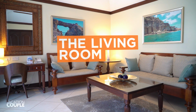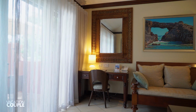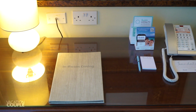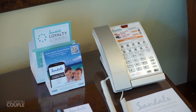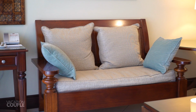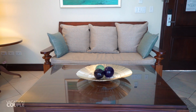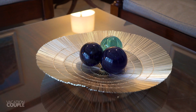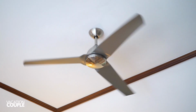Your spacious living room area is filled with gorgeous natural light. In the corner is a large mirror and writing desk. Here you'll find 2 UK electrical outlets, as well as your phone, paper and pen, and your room service menu. This area holds a love seat, additional lighting, and your couch with comfy pillows, all with an elegant Mediterranean design. And your ceiling fan can be found overhead for the perfect breeze.